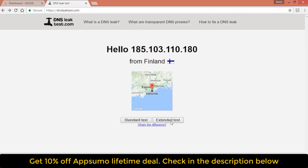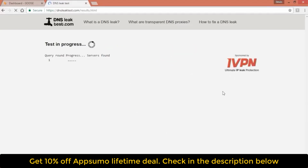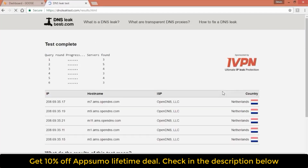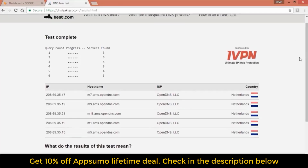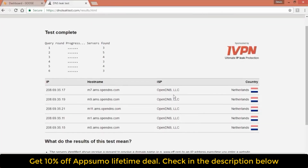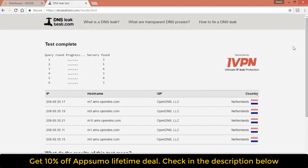Now, let's do an extended test. What a DNS leak test is going to show us: every time you go to a website like yahoo.com or something, your computer has to translate that into an IP address to actually reach the site. And it does this by making a connection with the DNS server. And in that process, some VPNs don't mask that connection, thus it can give away your location. And here it's showing that we're still coming through the Netherlands from several different server queries. So that's good. That's just what we want to see.